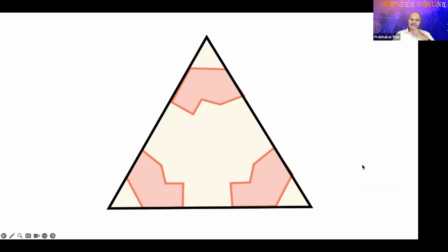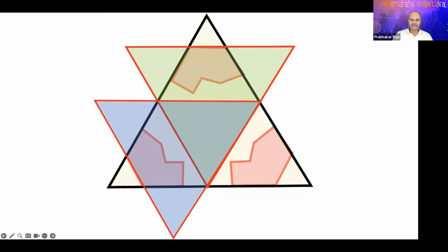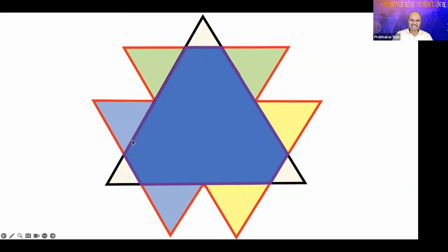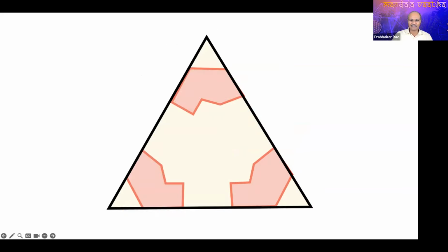So let us go back to our chamfered hexagons on the three sides of the triangle. Okay, this is the last thing that we saw. Now, if I add one triangle, if I add two triangles, if I add three triangles, what's happening here? Something very interesting, isn't it? Now, if I add this, you can see that this really is the new Parliament building. This is where the new Parliament building is sitting. And exactly what you see here.